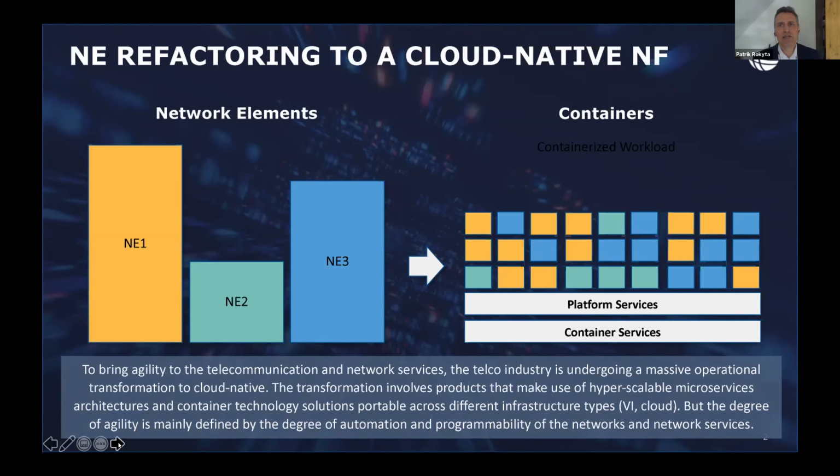So this basically creates the need for the communication service provider to transform the operations from the traditional deployments to cloud native. And the cloud native transformation that has already happened across the IT industry, and we benefit from it every day of our private and professional life, involves the use of hyperscalable microservices architecture and utilizes container technology that makes the deployment portable across different types of infrastructures, whether it's virtual infrastructure, cloud infrastructure, or even physical infrastructure.